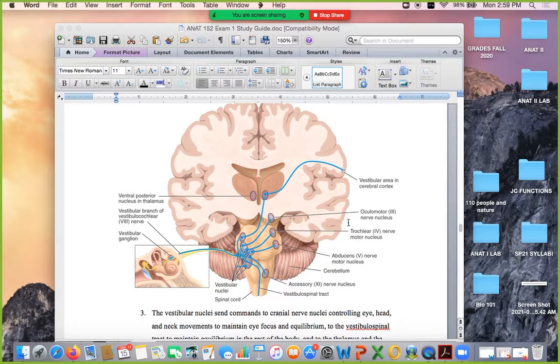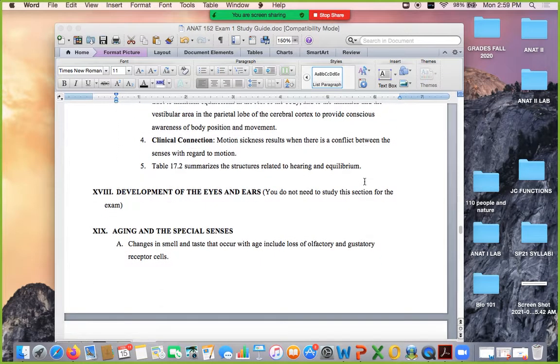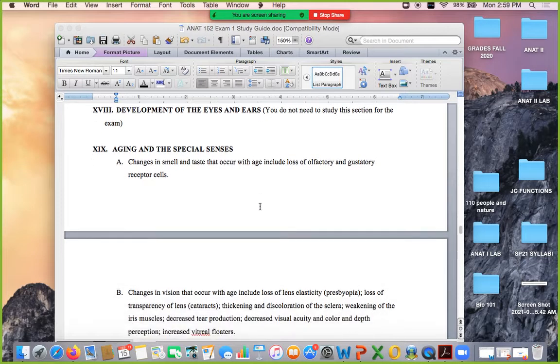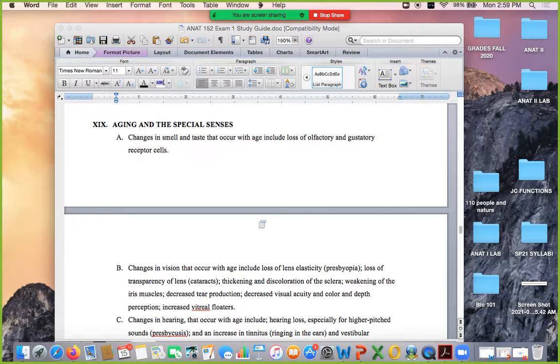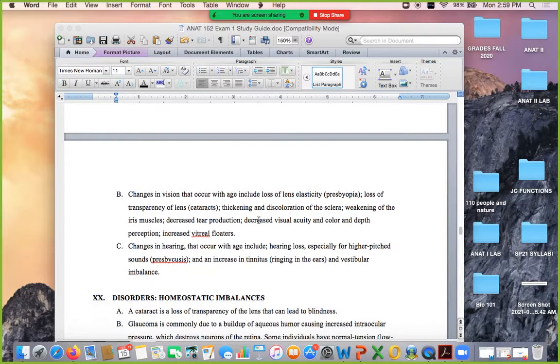Okay, again, that's going to end up being interpreted in the vestibular area of the cerebral cortex. We did not talk about development of the eyes and ears, so you don't need to study that for the exam. There are a couple of things that happen as you get older in terms of hearing and vision loss, and we did talk about those in class, including loss of lens elasticity, or presbyopia, loss of the transparency of the lens, or cataracts, and then also discoloration or overgrowth of the sclera, iris muscle weakening, less tear production, etc.